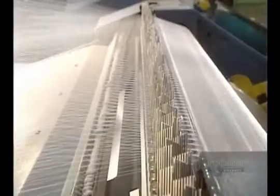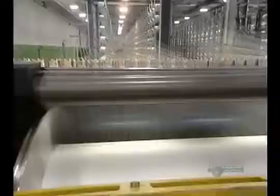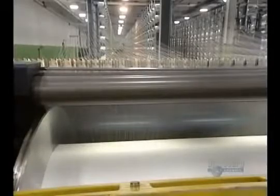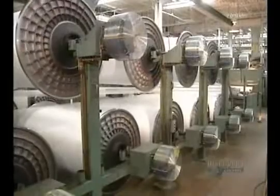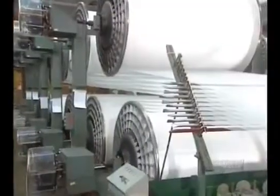We begin by separating the threads. This warp unit takes the 700 strands and assembles them. Then this comb separates them. Other strands are added, and in total, there will be 7,000 of them well aligned.